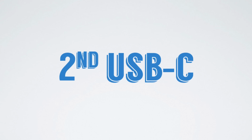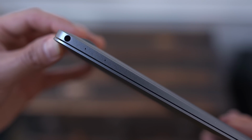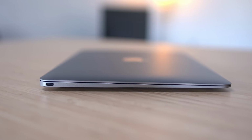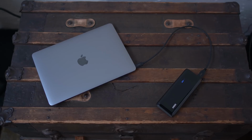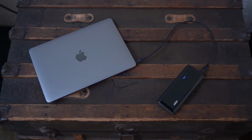Now the second thing Apple could do is add a second USB-C port, because aside from the headphone jack, that is all you got, and it's a little bit scary. For example, one really cool thing that you can do with USB-C that you couldn't on any other MacBook is charge it with an external battery.